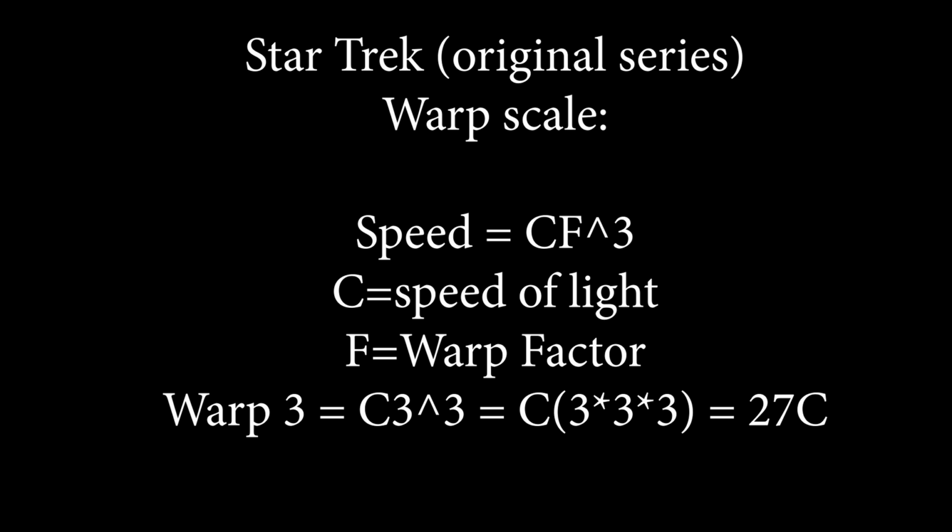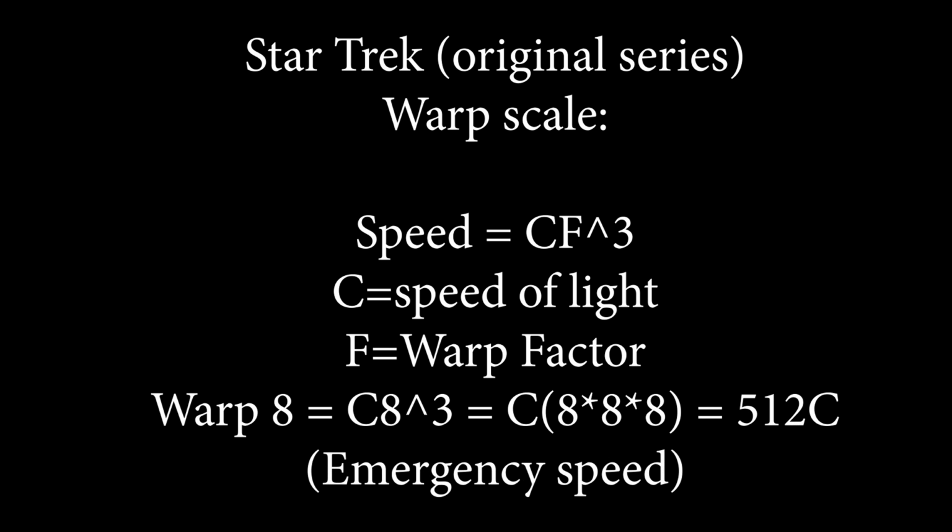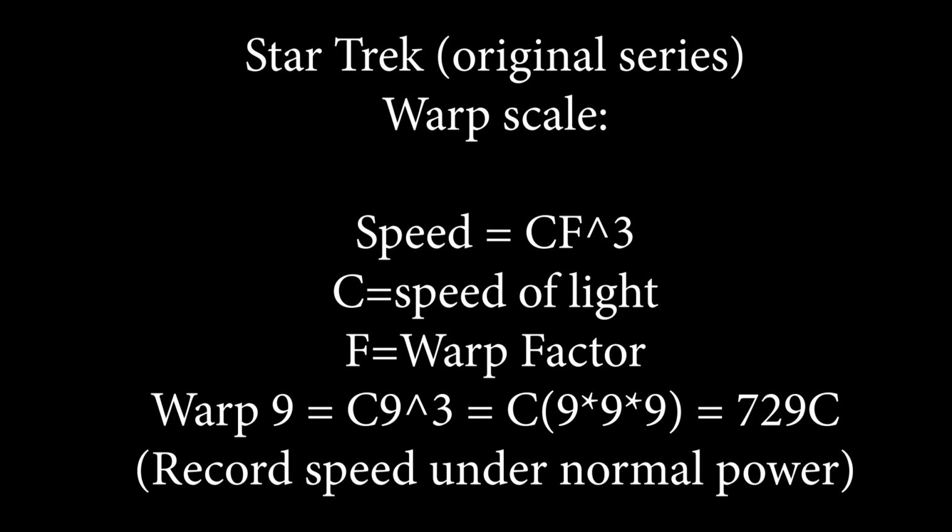The fastest speed that a Constitution-class ship is rated to safely maintain indefinitely is warp factor 6, which is 216 times the speed of light. The official maximum speed of a Constitution-class ship is rated at warp factor 8, which is 512 times the speed of light. And the fastest that we've ever seen the original series Constitution-class starship go without assistance from alien influence, keep in mind, yes, we've seen it with various modifications from different aliens go much faster than this, but the fastest we've seen it go under its own normal power is warp factor 9, or 729 times the speed of light.